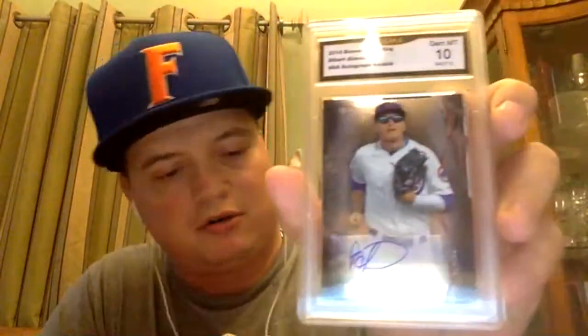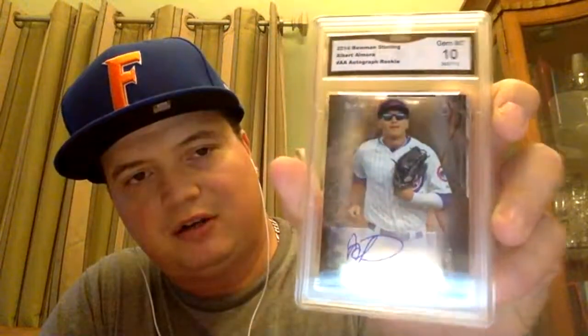All right. Next card that we have is a 2014 Bowman Sterling Albert Almora Jr. autographed, and this one is only $15, graded 10. So that's a very nice one. I actually had 2 of these, and I already sold one of them a long time ago.